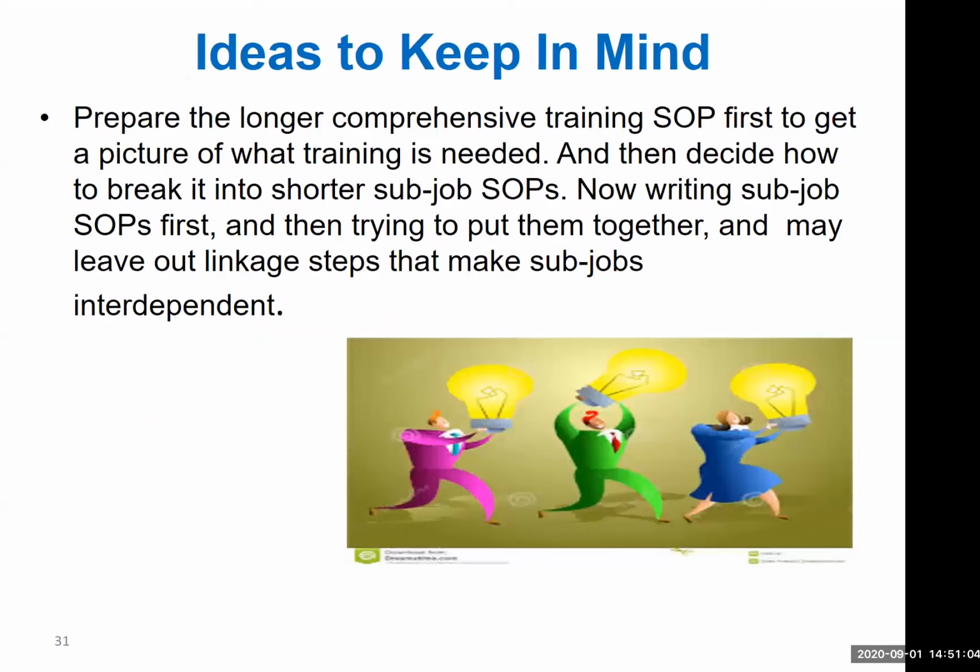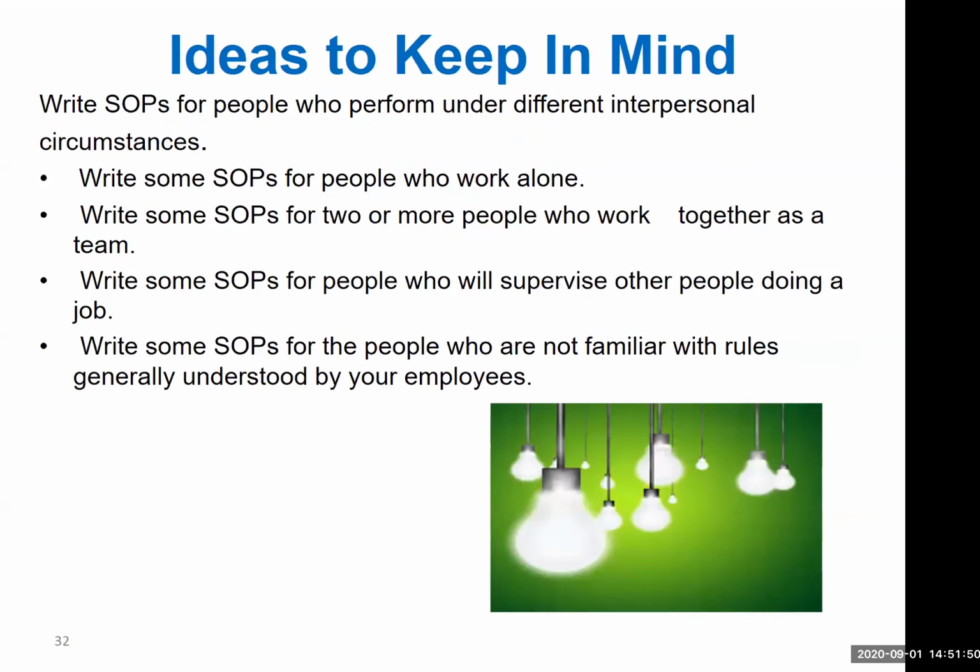We want to make sure that we prepare the longer comprehensive training SOPs. When you're writing SOPs and you're getting all of this information out, you can write them longer like a training SOP because you want to get a picture of what is needed. And then you can go back and break that SOP down into sub-job SOPs or into sections. If you just break your SOP up into sections, then I have this section and I've got the 3 steps I need to do. I've got this section and the 5 steps I need to do. And then there's the next section with the 2 steps that I need to do. That makes it easier to put the information together, and then you can link these SOPs, or you can break them out into individual sub-job SOPs.